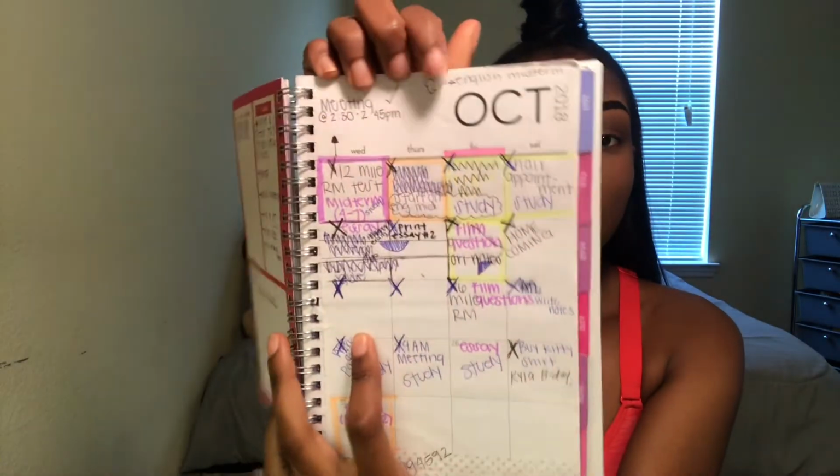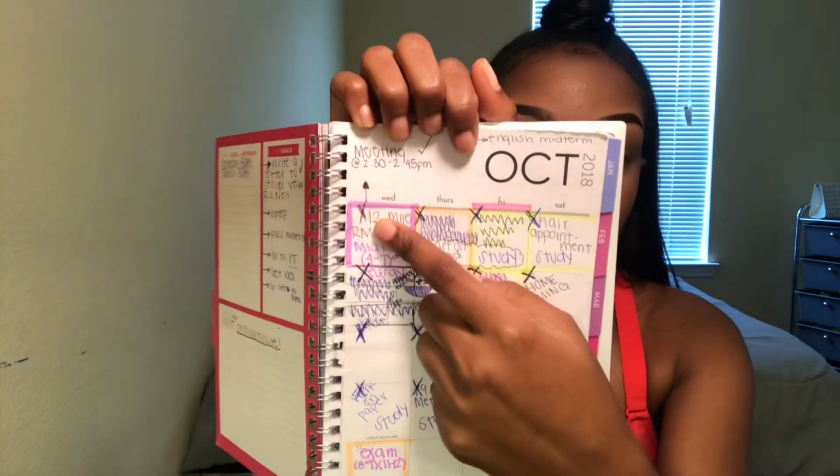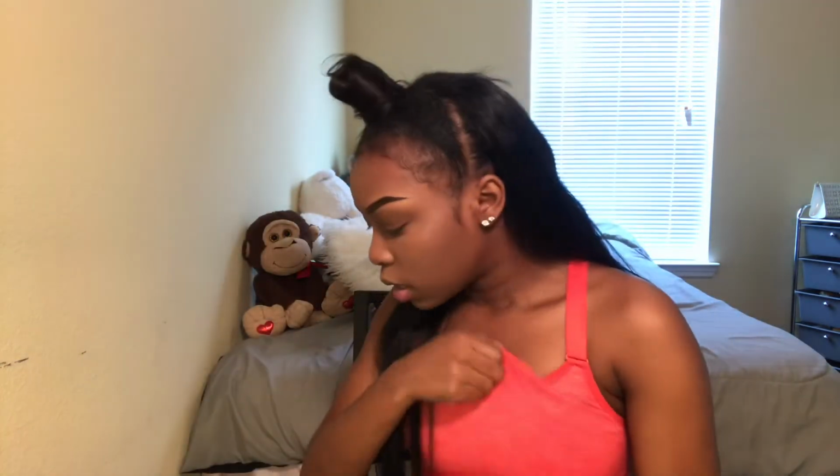Everything was highlighted, and I color coordinated the classes, so I remember that purple was history. I think orange was physics, and as you saw, when I did my notes, I used orange. I just tried to correlate the two in my head, and it helped.